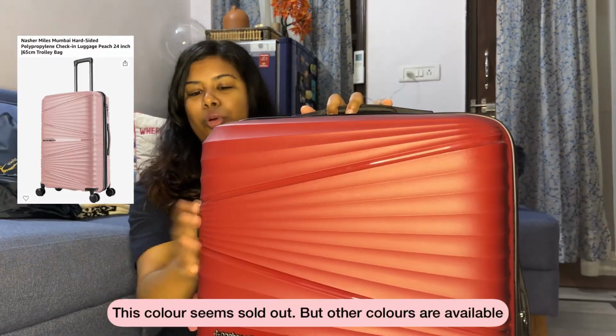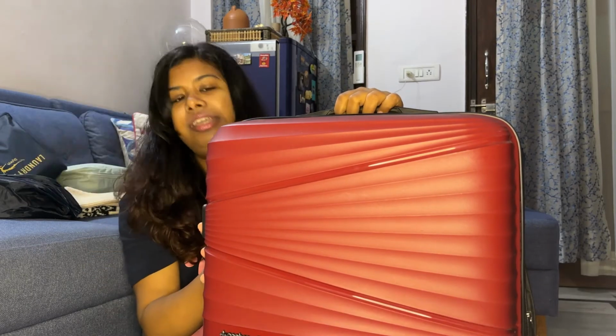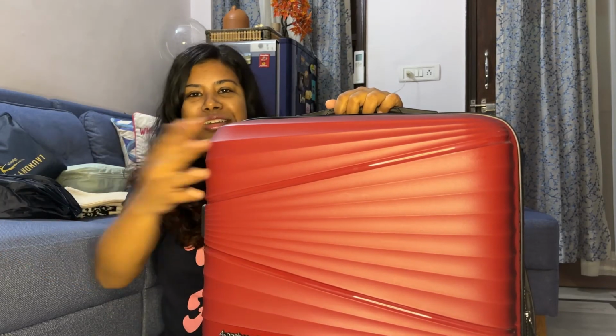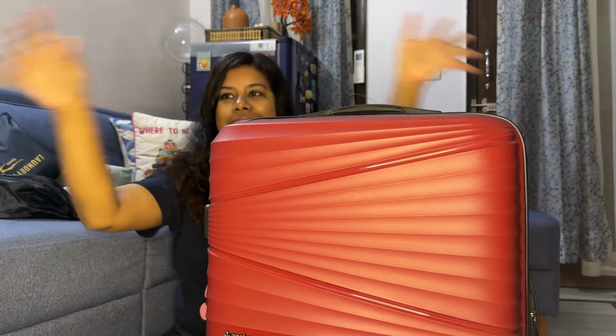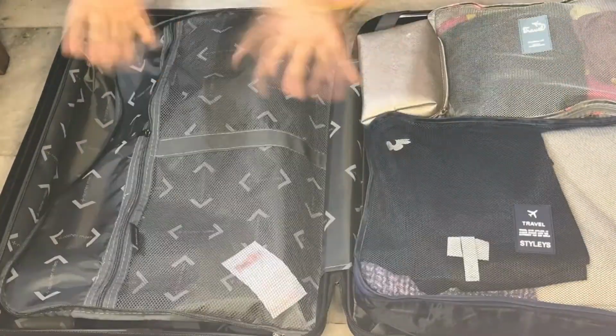So since I've shown you everything, now let's get to the packing process. I'm going to show you my suitcase because I've recently bought one and it's absolutely cute. This is from Nasher Miles, and I got this from Amazon. I got a really great deal on this because I even got it for under 3,000. Next I'm going to insert a time lapse of me packing the stuff that I just showed you.